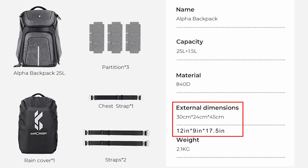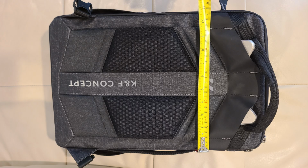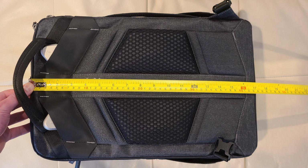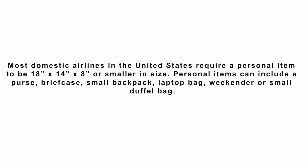In terms of the external dimensions of the bag, on the website it's listed as 30 by 24 by 45 centimeters or 12 by 9 by 17.5 inches. With the bag unpacked, my measurements were a little bit smaller than the measurements on the website. However, I think if the bag was fully packed, it would probably be a little bit closer to the website's measurements. Nevertheless, these dimensions are well within the personal item size requirements for most major airlines in the US. However, some airlines do have different requirements and sometimes the requirements change. It's usually good to double check before booking a flight.